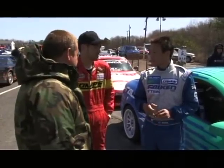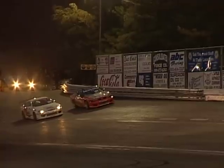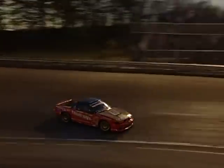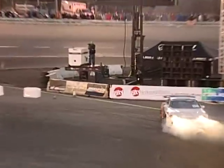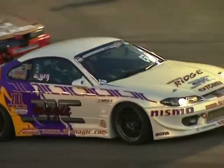Next battle, Robbie Nishida, all the way from Japan, against Andy Yen, the Laundromat King, and the JIC Magic S15. Send it! Robbie Nishida in the Overboost Silvia Camino, pulling away from Andy. Robbie Nishida hit three-wheel motionless. They got hydraulics on it. Coming up the transition, no problem. Andy Yen sending the thing into spin cycle. Lose control. Luckily, didn't hit the wall. Advantage automatically to Robbie Nishida.